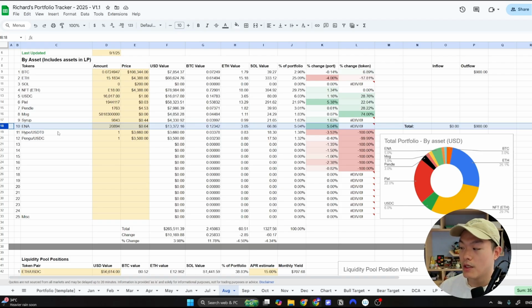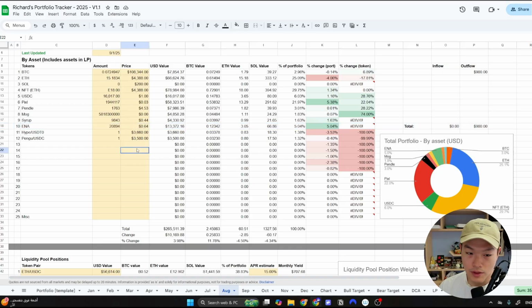But basically, ENA is an exposure to a protocol called Athena. Athena has a stablecoin protocol where it's able to earn more yield by basically earning the funding rates from different perps platforms. If you guys don't know, usually the longs pay the shorts on these different perps platforms, right? And Athena basically manages these delta neutral positions for you, and the yield goes to the staked USDe token. So that's Athena here.